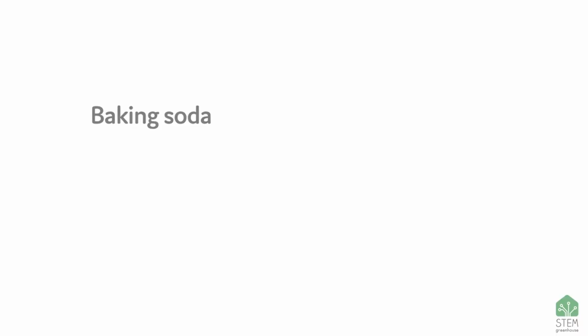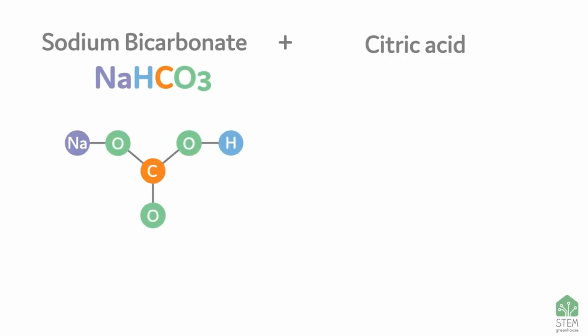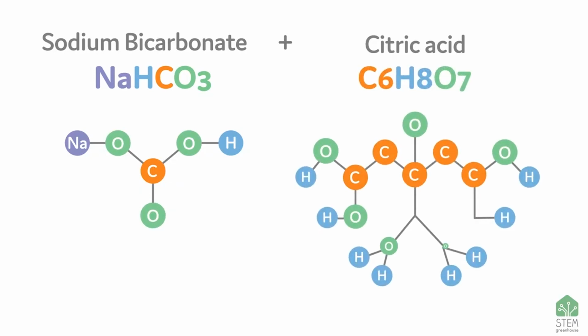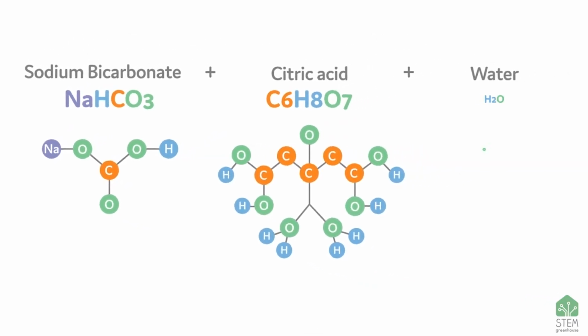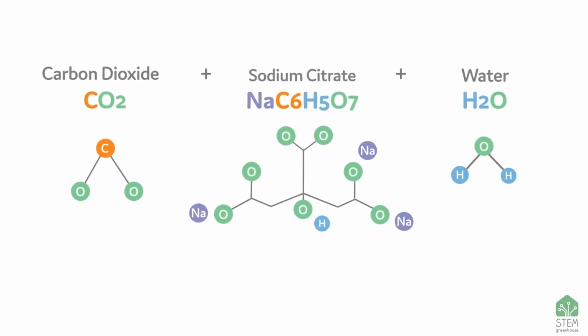We started with baking soda and citric acid. The chemical name for baking soda is sodium bicarbonate. The molecular formula for citric acid is C6H8O7. When combined with water, or H2O, all of the molecules rearrange, and the product is water, carbon dioxide, and sodium citrate. This is an example of a chemical reaction.